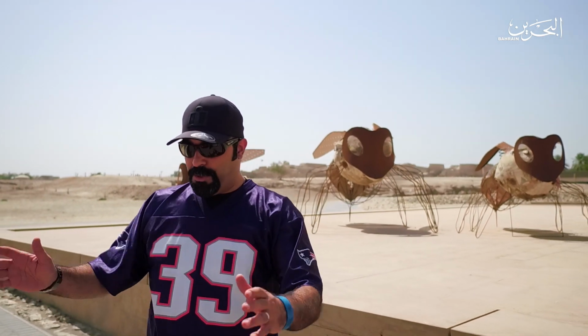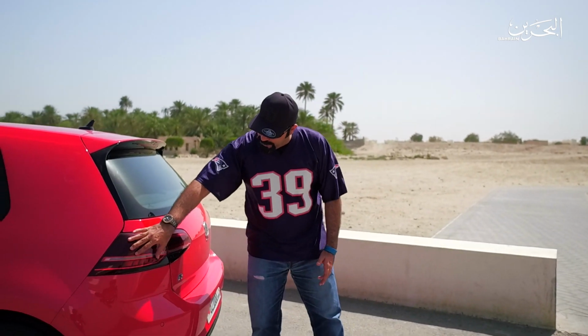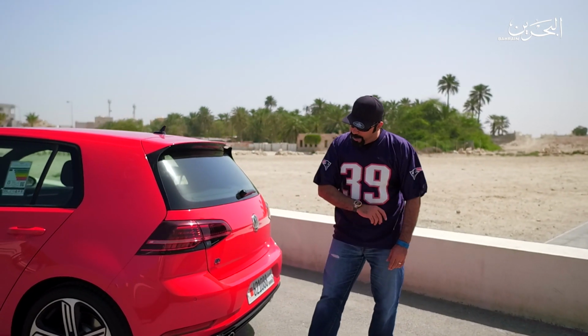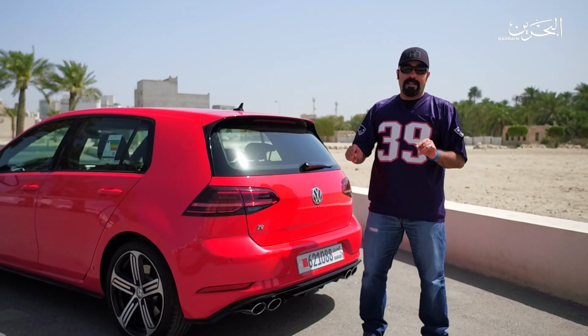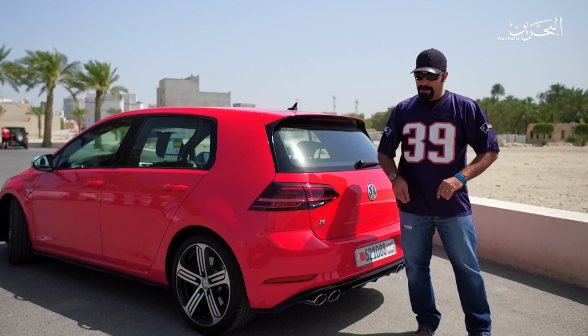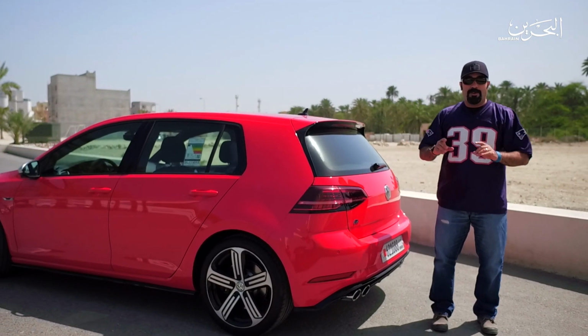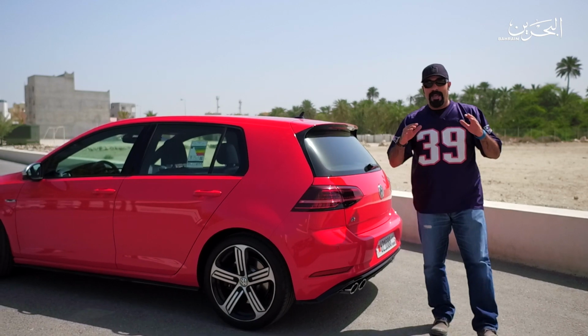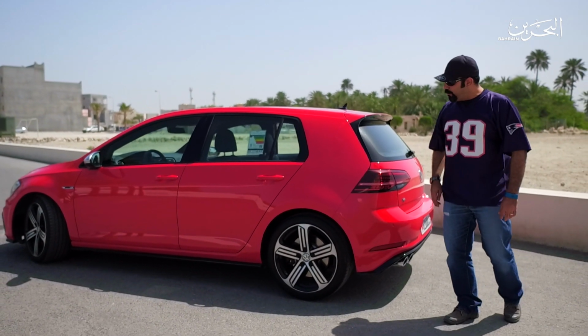Now we come to the exterior of the Golf R. Starting off with the back, you can see the revised LED lamps in the back. You've got the nice R badge, and you've got the quad exhaust down. This car can come with the Akrapovič exhaust system, but unfortunately this one is the normal one. The other one is about 7 kilograms lighter, and it gives you a nicer sound and feel when you're driving.